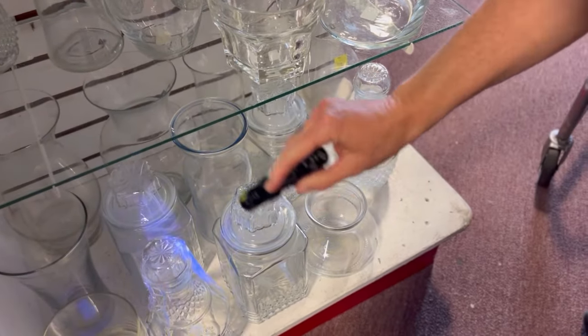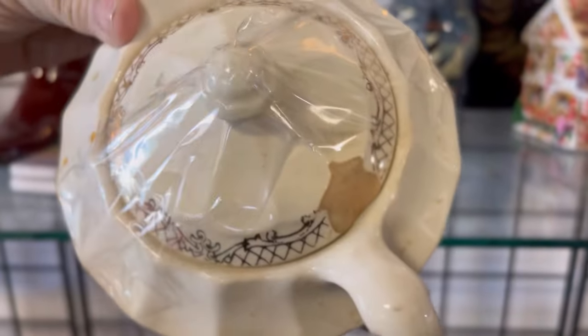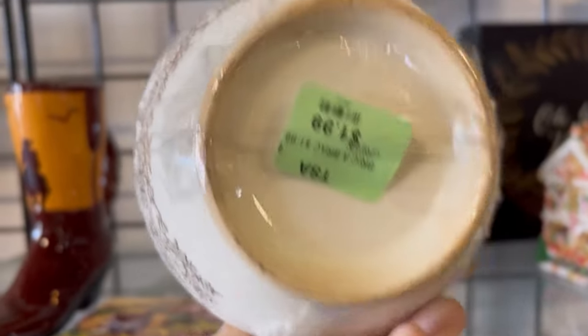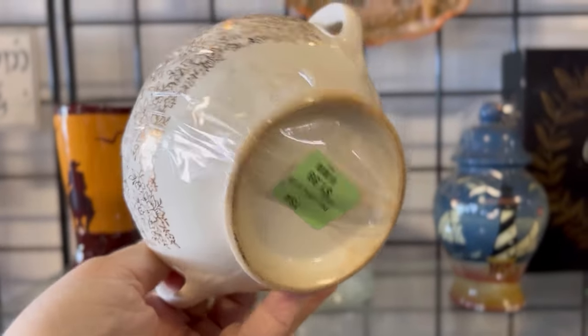Hey, there's some interesting canisters down there. So I feel like this probably is ironstone. I don't see any markings, but that big chip makes me sad. I just can't decide if I should get it anyway and maybe just use it without the lid, which is kind of what I'm leaning towards at a dollar.